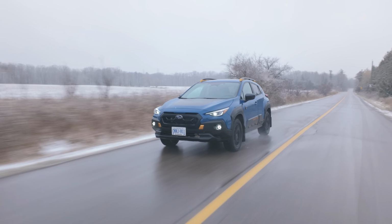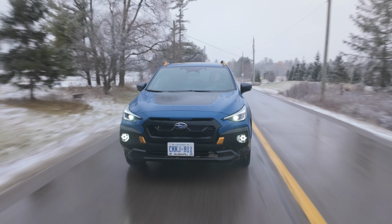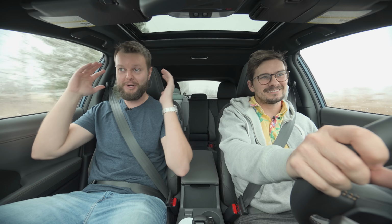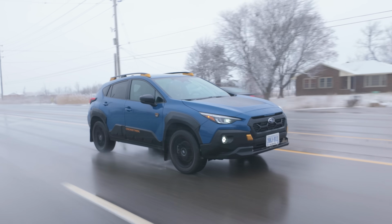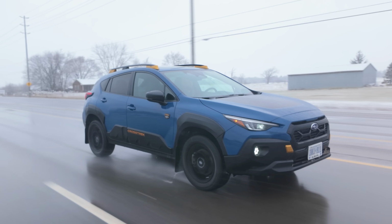However, this being the Wilderness version of the Crosstrek, before this even came out, I said if they did this, this would be the money printer thing. So now this is the money printer meme from Scarface that everyone's posting on Instagram. Yeah, this is that car. This is just gonna print money for Subaru. Do you think you're gonna see a lot of these on the road? I think so, because it's still affordable. I'm going to keep an eye out for the gold roof racks and the gold bumper hooks. I've seen a lot of Foresters and Outbacks, but not nearly as many as I thought.